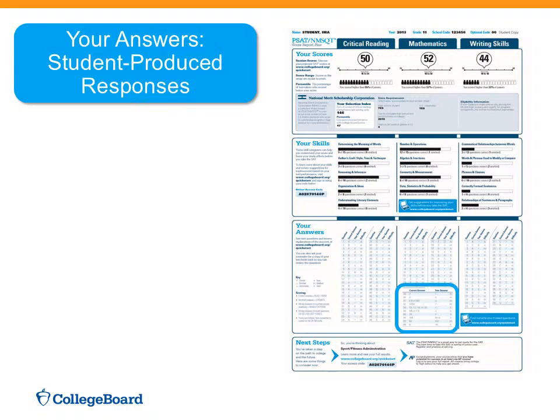Here you can see also your answers in the student-produced responses. So at the bottom you can see what your answer was and what the correct answer was.